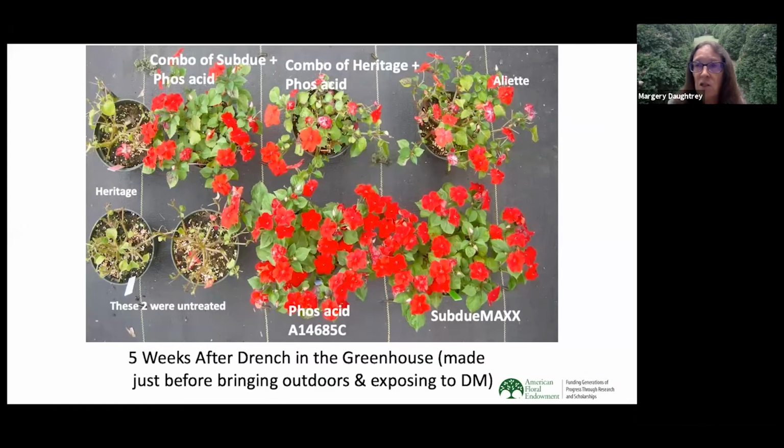One of the first things we started working on were the applications of fungicides to try to solve this problem. And we did see some rays of hope in that. This is just one little slice of data to show you that Heritage didn't work very well at all, but that we were getting very good results from an experimental phosphorous acid material there in the middle on the lower level, and also from Subdue Max at that time.